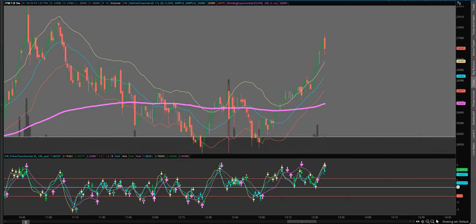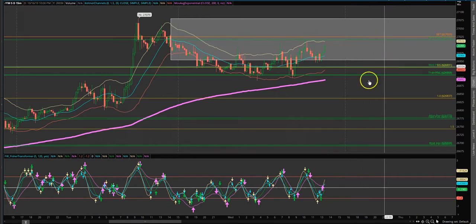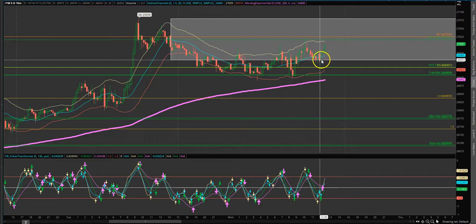Okay, and we're going to basically go back and see exactly why we took it. All right, so the very first thing is that we have price in the value area. If you know anything about the value area, let me pull this up here for you. All right, so basically what we're looking at is a value area low to high. It is called the 80% rule.